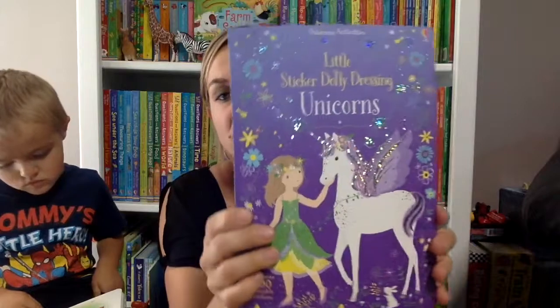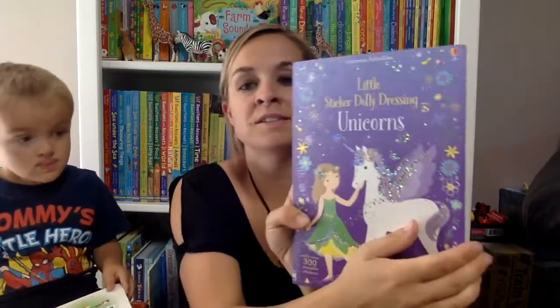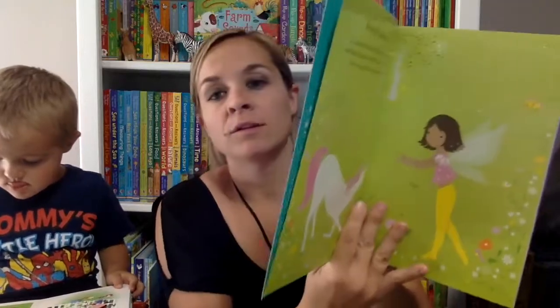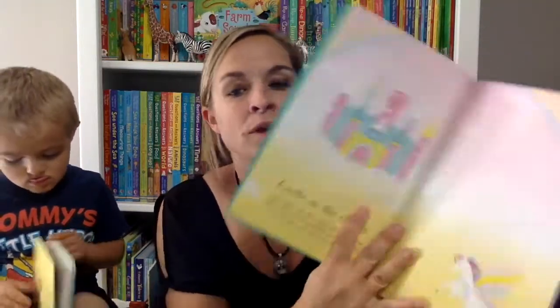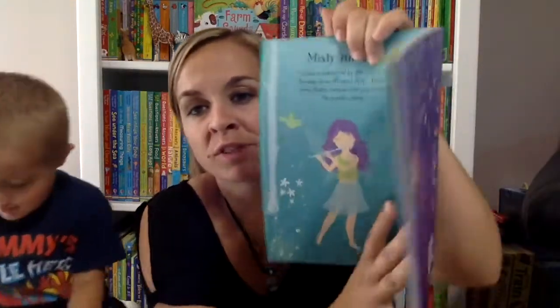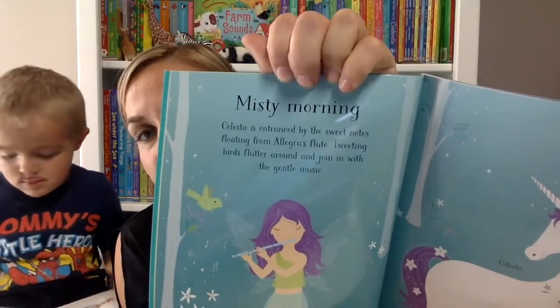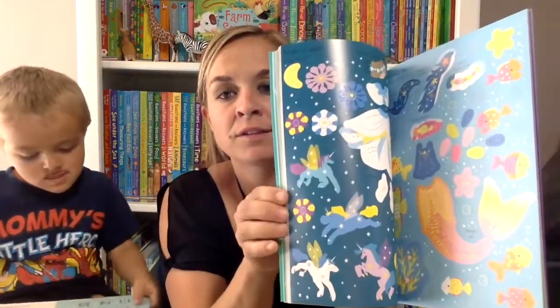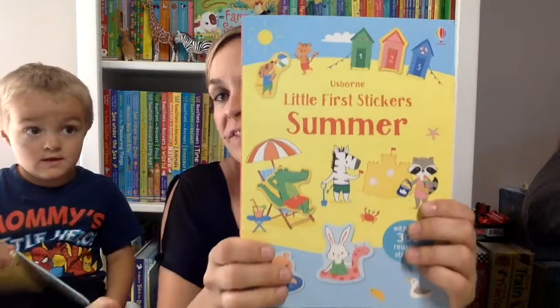Look how shiny and glossy this unicorn book is. This is the Sticker Dolly Dressing Unicorn. So lots of different scenes that you can explore and put stickers on. And I love that each page has a little blurb, a little bit of a story that you can read along with it. And then here's all the stickers in the back. Look at this one.